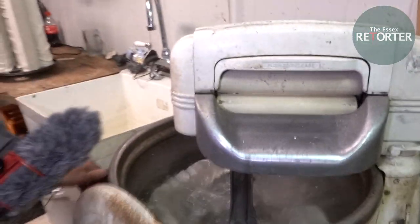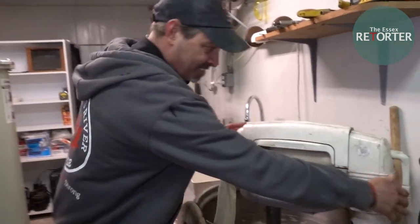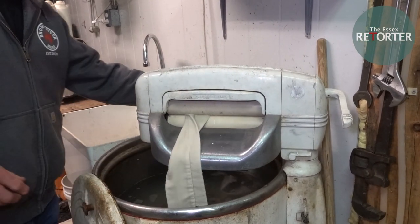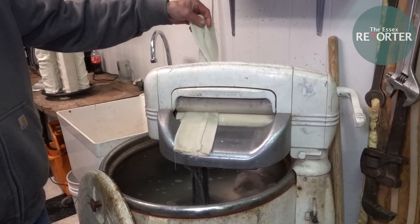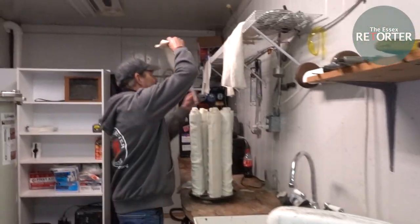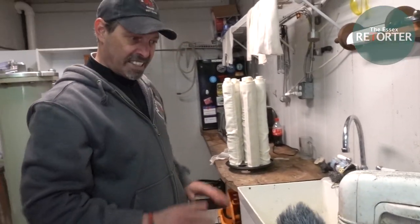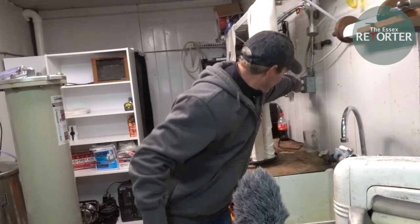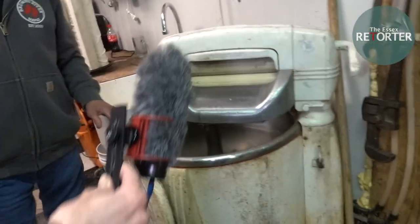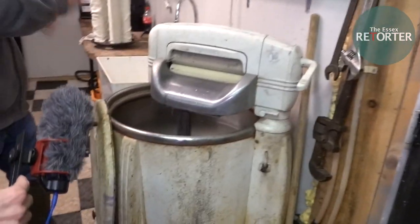Then, when it's done washing, after about half an hour, we turn them over to the wringer, and we wring them. And then we hang them. Over and over again, we do this to keep our sap as clean as possible. I love the contrast. You've got the RO machine, which is fairly new technology, and then you have this 1950s washer. This old baby is beautiful. Works great. Otherwise, we would have to wash those things by hand over and over again.